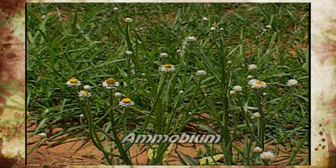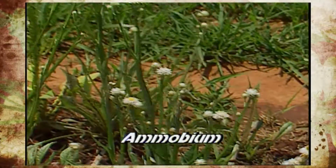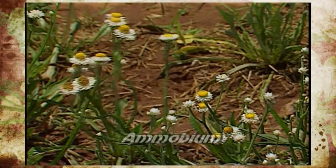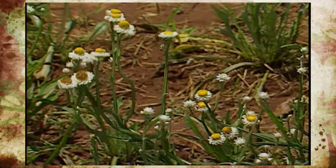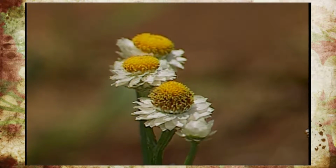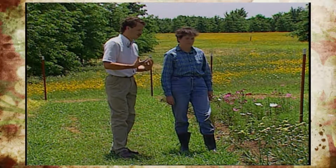The ammobium has been around a while, but not many people grow it. It's not very dramatic, but it's nice in with other flowers in an arrangement as a dried flower. It's a nice filler flower. Yeah, it's pretty, and it feels like a straw flower. And is it related to them? Yes, it is. It has a similar shape and color.